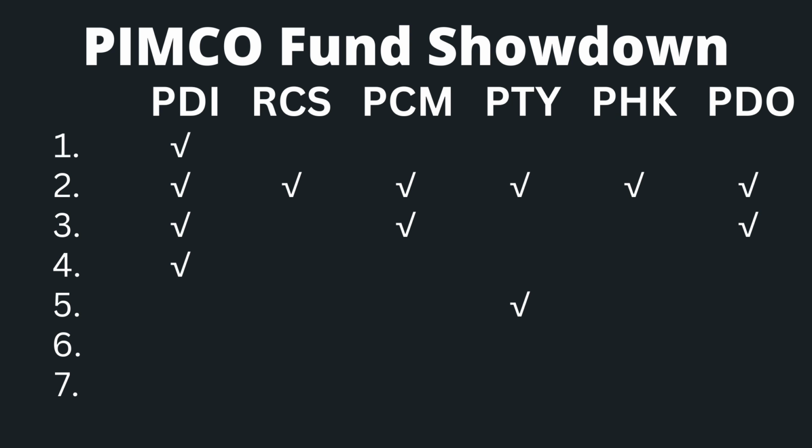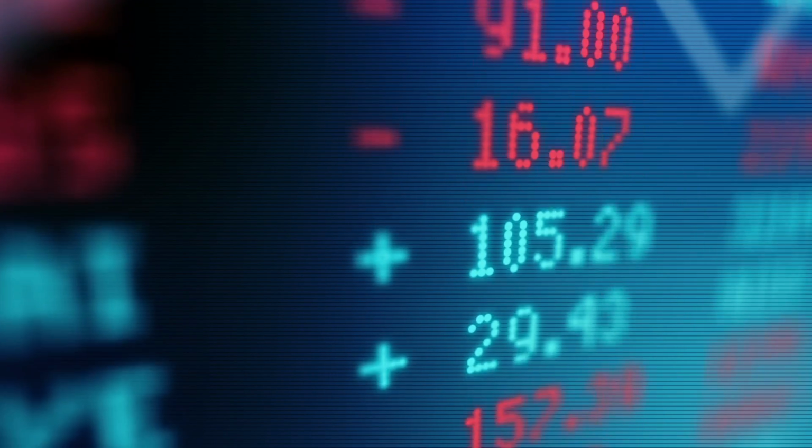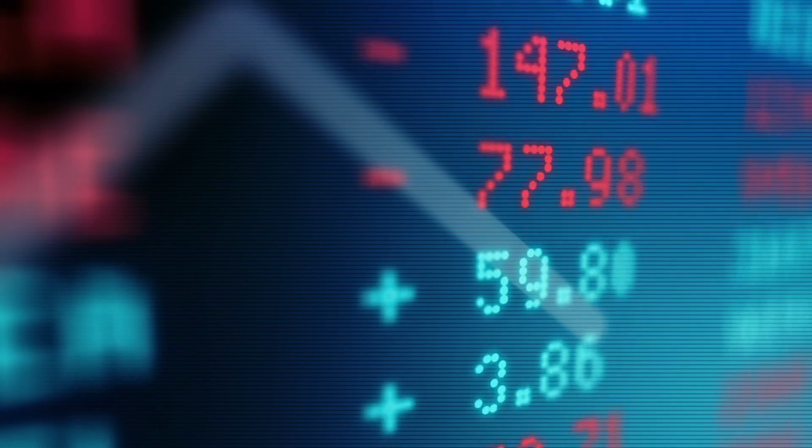The next metric we're going to look at is if the fund is currently trading at a premium or a discount to its net asset value. It's an important metric that's unique to closed-end funds that both ETFs and mutual funds don't really have to worry about. For closed-end funds, the value of what's inside the fund might be more or less valuable than what the fund is actually trading for.